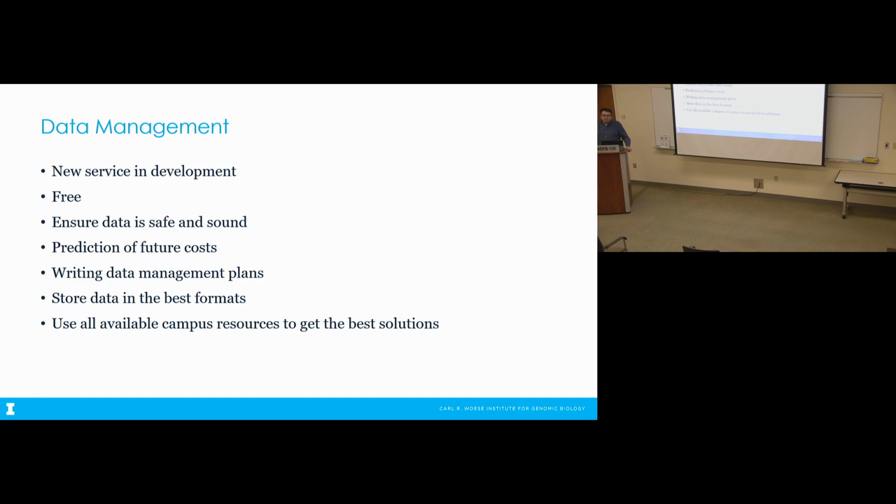It's something that we need to do. Taking care of your data is one of the things that I want IGB to be known for, and we're not really doing that right now. We want to help people predict what their costs are going to be in the future also. We want to help them write their data management plans, storing their data in the best formats.